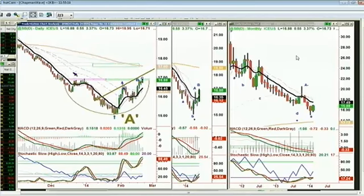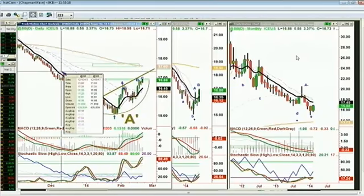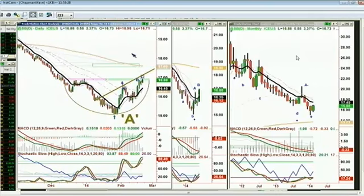Yes, if it's able to close at any point above 1720, that's the high of the 10th of December, then it has a chance to go all the way in that move to the 1760 level, the 200-period moving average in the daily. Now, I want to do the contract itself just real quickly.